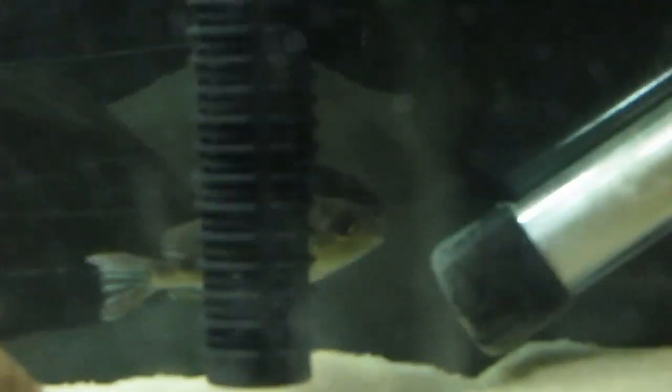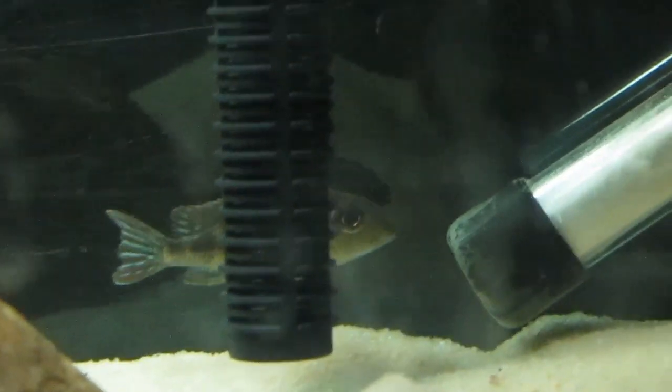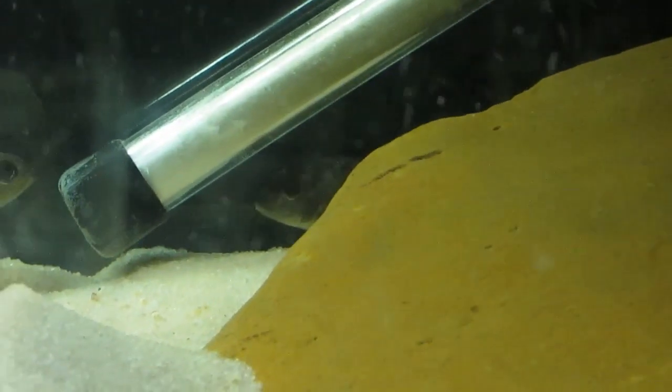Here they are. There's one right there. That is a Geophagus redhead tapajos. I've heard it pronounced a couple of different ways. That's one of the species I got. The next one is right there. Little beady-eyed looking guy. That is a Gymnogeophagus labiatus. Isn't that a mouthful?